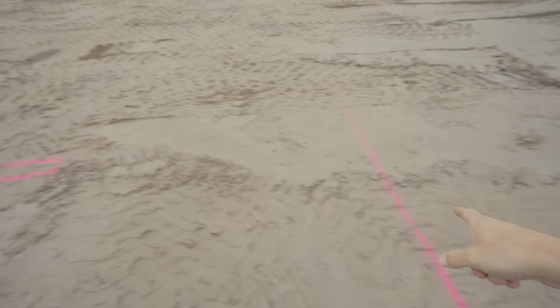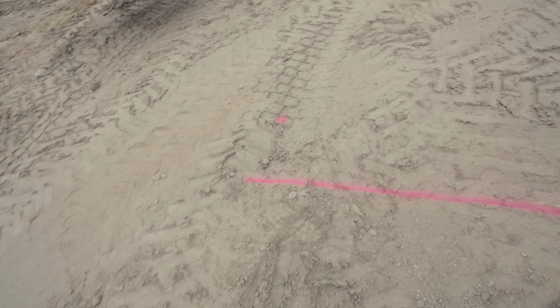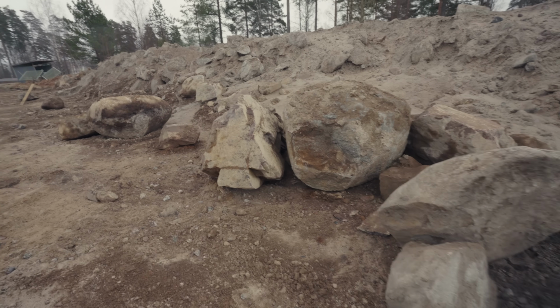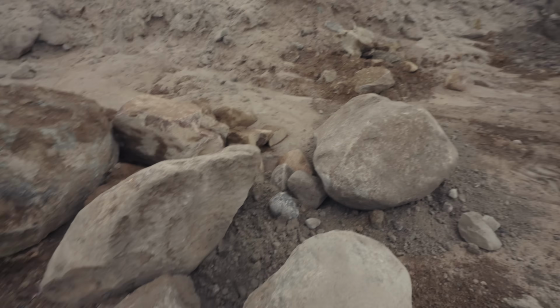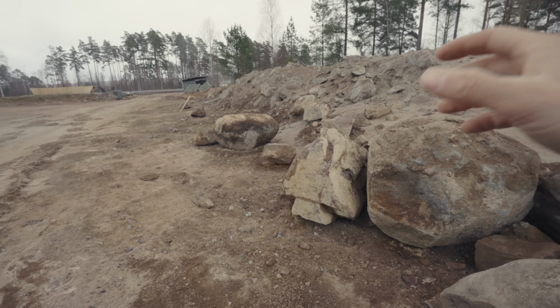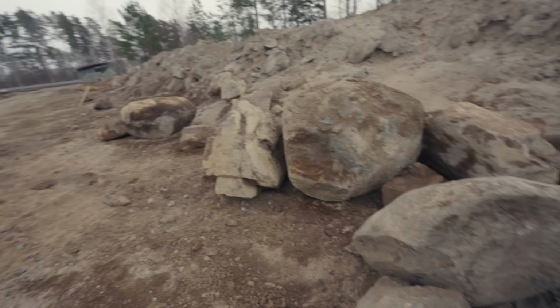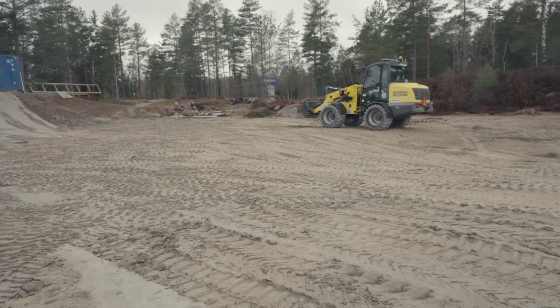This is where the kicker is gonna start, and then this line here is where I'm gonna start piling up a couple stones. There's a couple huge stones here that I'm gonna try to pick out, but I have such a small machine, but we'll see whatever I can pick up. Use that as a base. It also is quite good when it rains, to just have a bunch of stones in the bottom. So yeah, we're gonna try to pick all these guys out and put them there in a straight line.